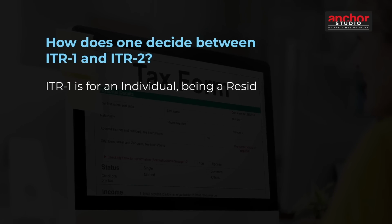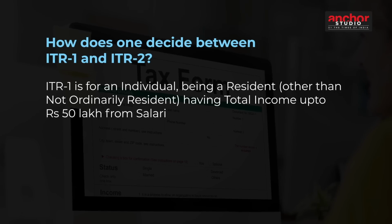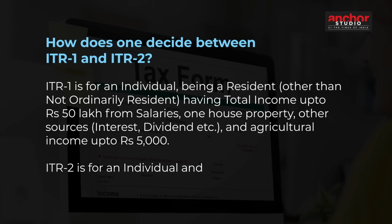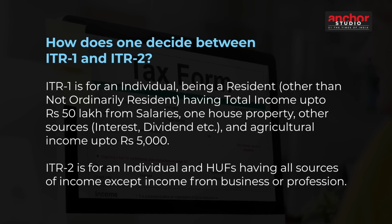The income for ITR-1 should be up to 50 lakh rupees. That's most important. You can have income from salary, one house property, so the rental. You can have interest, you can have dividend, and you can have agricultural income up to 5,000 rupees. It's the simplest form, and 99.9% people fit into this form.